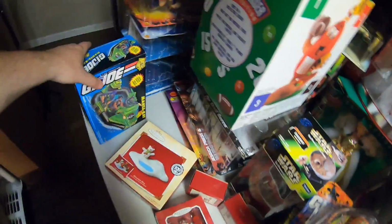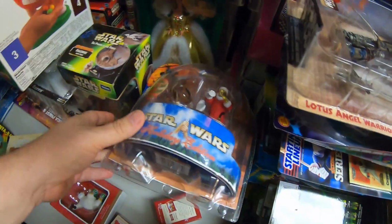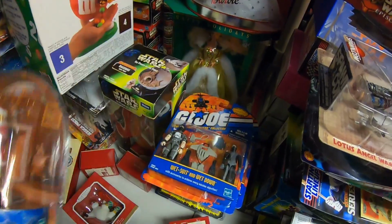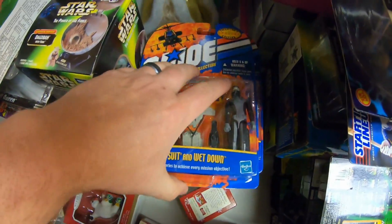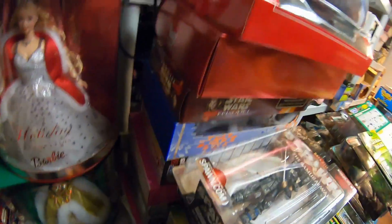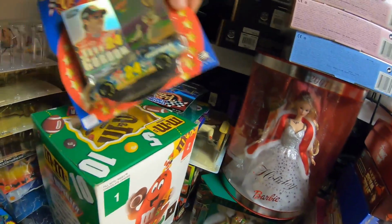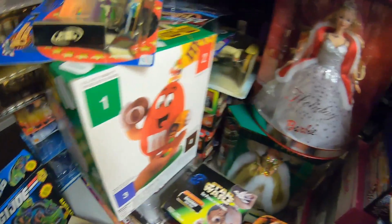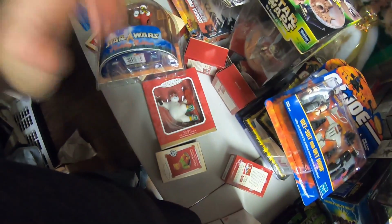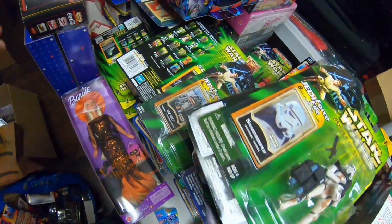Looks like we got some G.I. Joe. I think there's more G.I. Joe. Some Star Wars greeting card, something or other. Yeah, there's some more G.I. Joe. We've got Spawn. Got a ton of Barbies. We got some Winter Circle, M&M starting lineup. What else? Ornaments. I mean, I'm definitely in the ornament business now. I've got a whole box of those somewhere. More Star Wars.